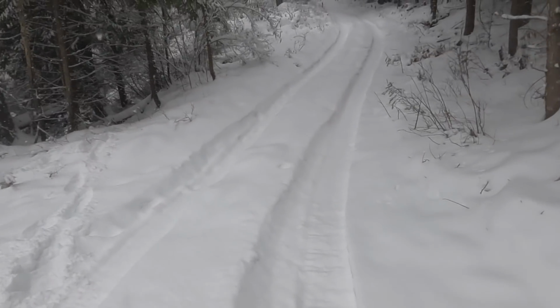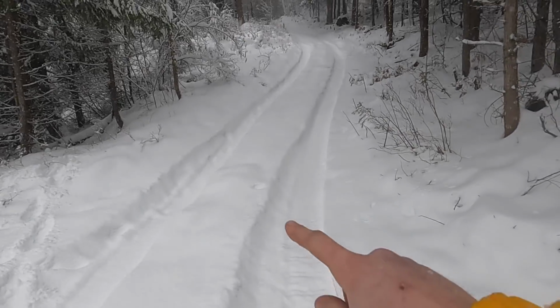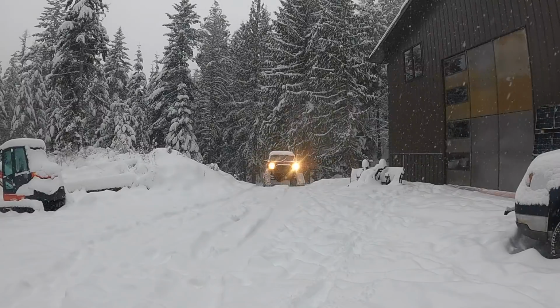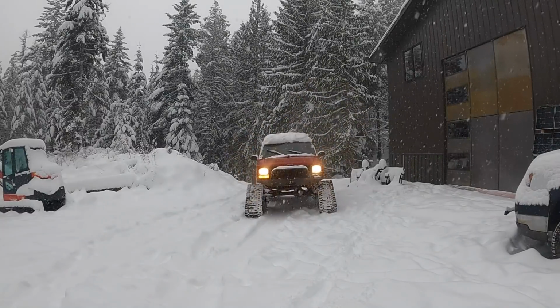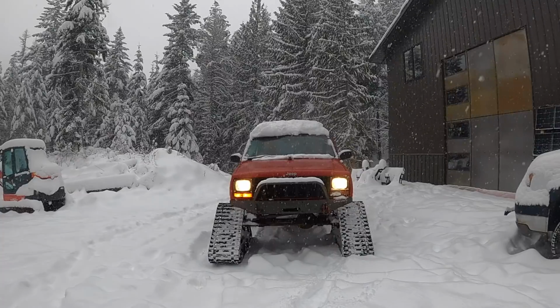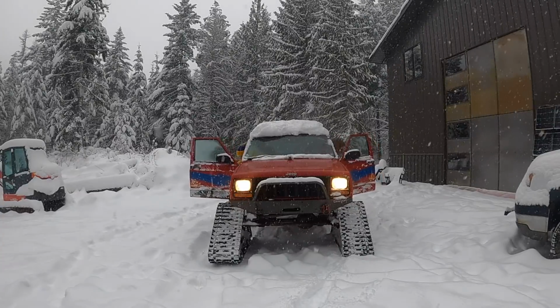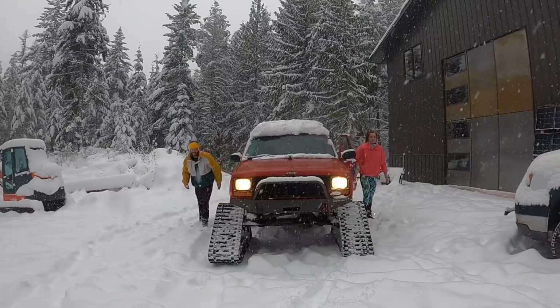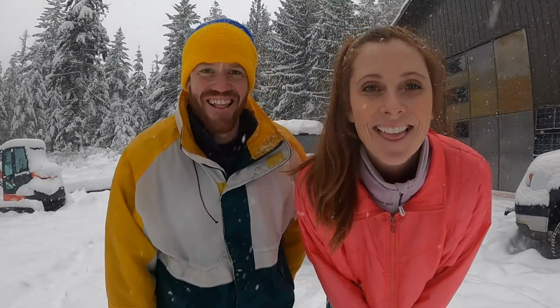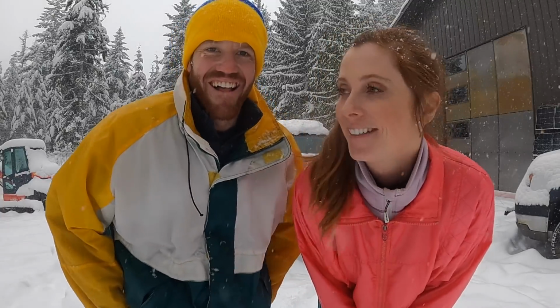So here are our tracks from about an hour and a half ago when we headed off on this adventure. Snow's already covered them up. It's been snowing steady all day. First big snow of the year. That was epic. They worked!